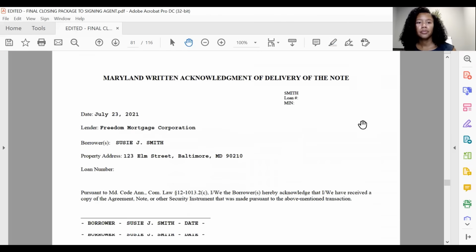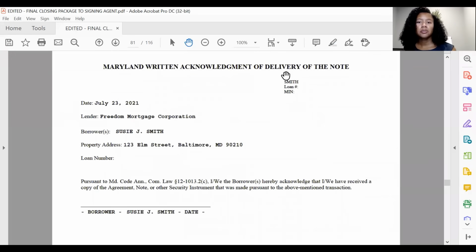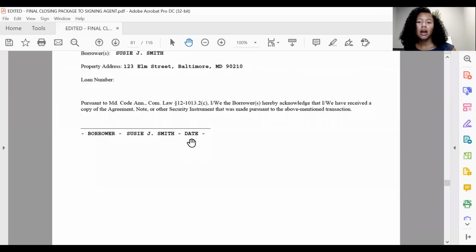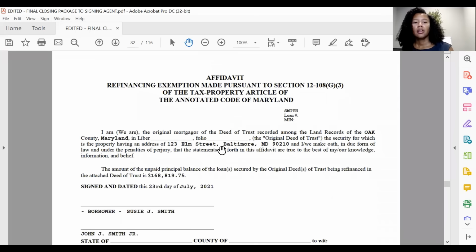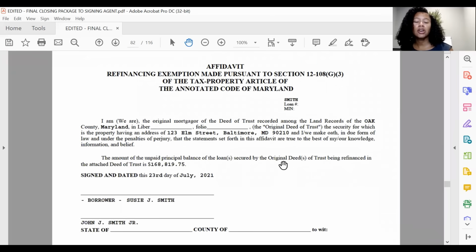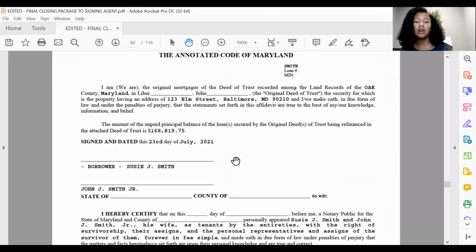All right. Maryland written acknowledgement of delivery of the note. What I typically say to this is another Maryland document. This states that you are in receipt of the note, which you are. You have copies of everything here. Can I get you to sign and date? This talks about how your deed of trust is recorded at the county clerk's office.